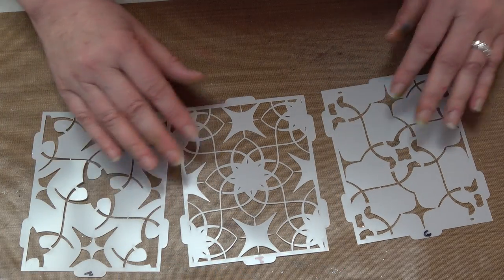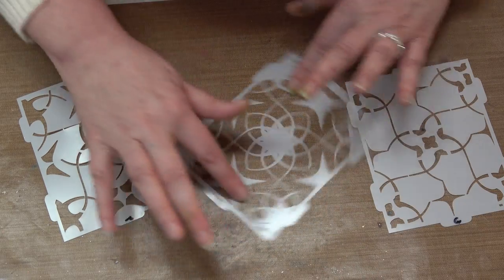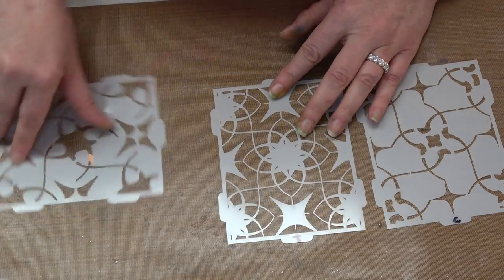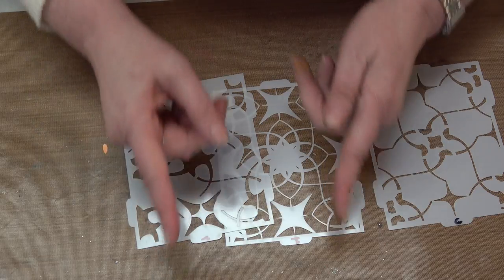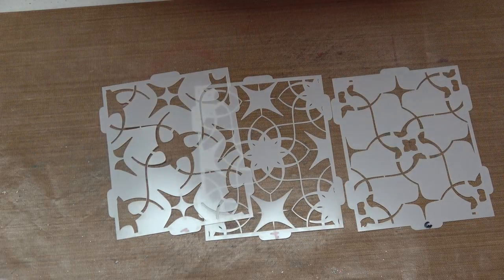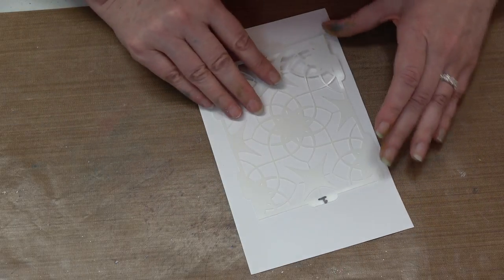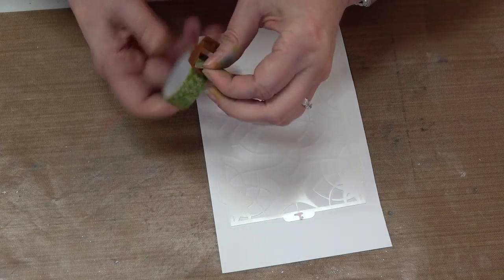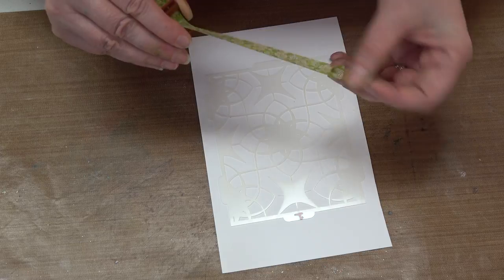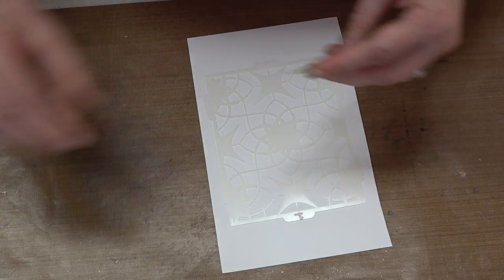But I'm gonna start here. And because the stencil is symmetrical, it's not gonna make a difference if I do it this way or this way, or I do this one this way and that one this way. Because it's a symmetrical stencil, it's going to line up regardless. You don't need arrows going up to show you which way. So let's grab a piece of paper and let's do stencil number one. And let's grab some washi tape and tape it down.